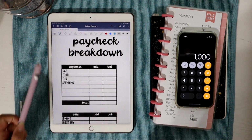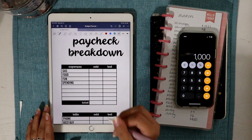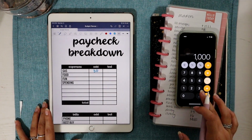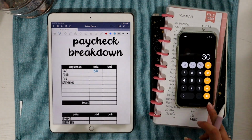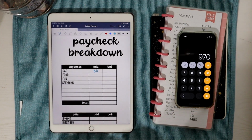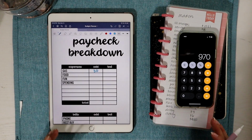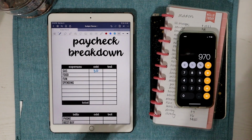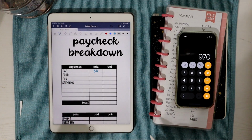And yeah, so anyway, gas is going to be getting $30 because we have been traveling a lot now that we basically live at home and at school. We go back and forth quite a bit. So I'm going to give myself $30 for gas. Anything that I don't use, I'm just going to let roll over because I don't want to set my money aside. That way, if there's a week that I make maybe less, I have some money in my cash envelopes that I can roll over.